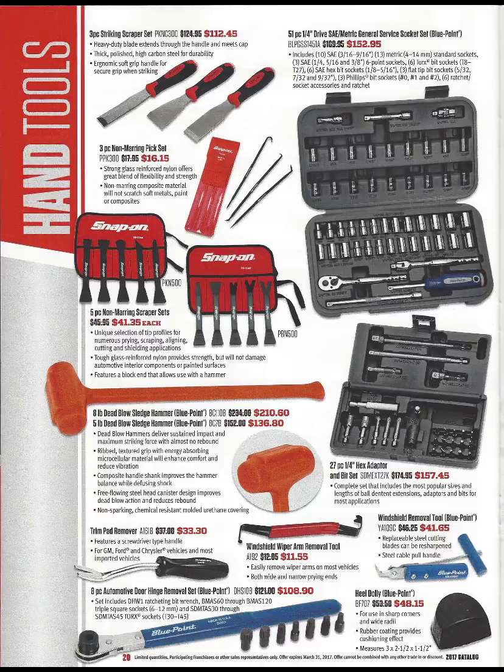Okay, guys, moving on to page 20. Now we're getting into hand tools. This is stuff that I like. So they got striking scrapers, which I'm thinking about getting a set of because I have some other scrapers, and I thought they would be nice to use, but I need something I can strike with a hammer behind and really get under some stuff. So I'm going to be looking into these.